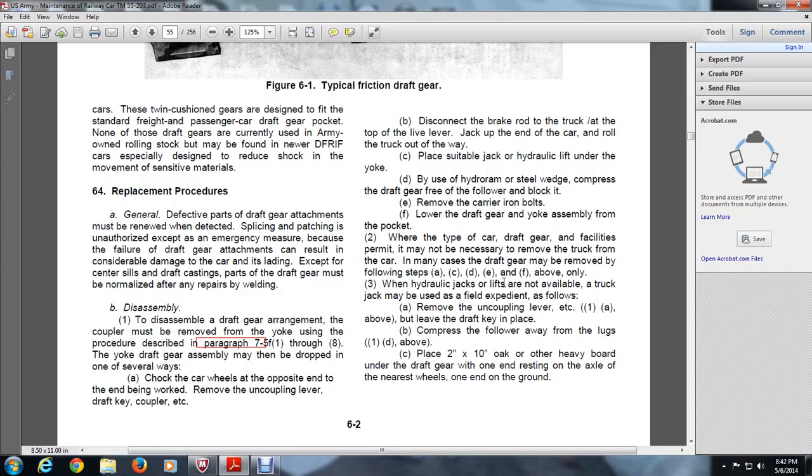In many cases, the draft gear is removed using the following steps: A, C, D, E, F, above only. 3. When hydraulic jacks and lifts are not available, truck jacks may be used as a field expedient as follows: remove the uncoupling lever, etc., as in 1A above, but leave the draft key in place. B. Compress the follower away from the lugs, as in 1D above.